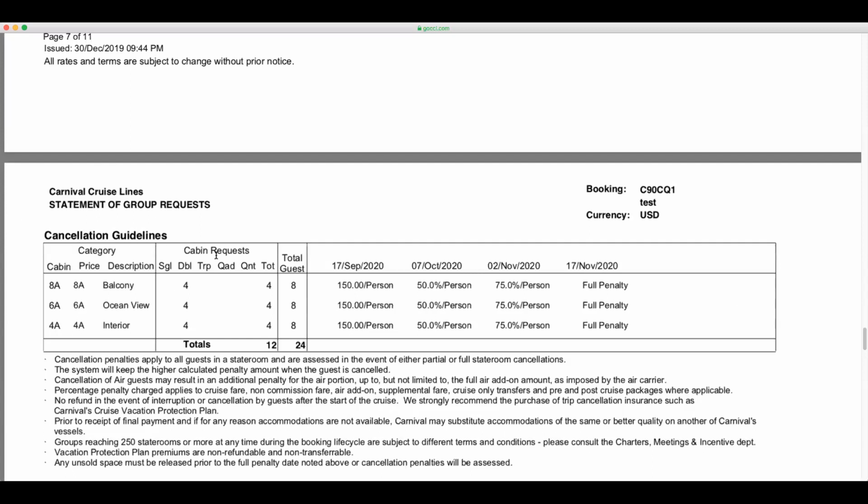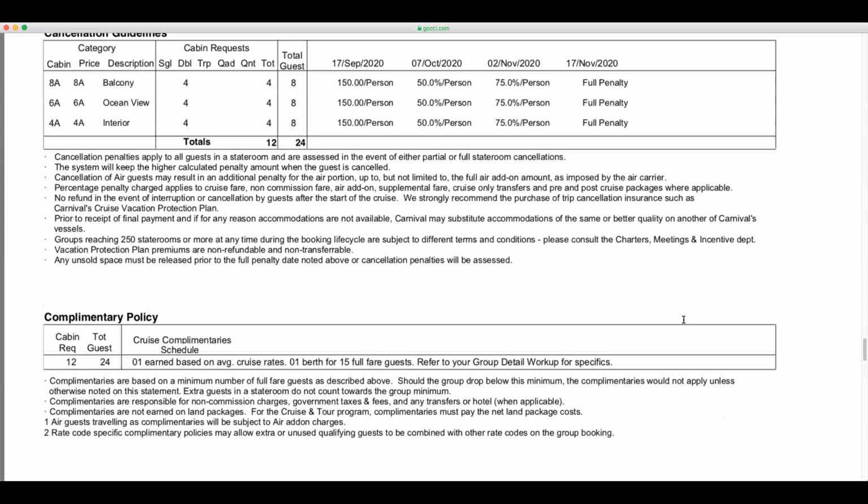This is the cancellation guideline. This is important for you to be aware. I'm sorry, they are penalized $150 if they cancel by September 17th, 2020. If they cancel by October 7th, 2020, they are penalized 50%. If they cancel by November 2nd, 75%. By sale date, full penalty. Even if they have insurance, they have to cancel before date of sailing, and it has to be for specific reasons. Again, read everything.